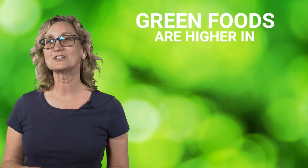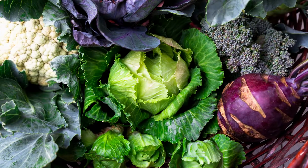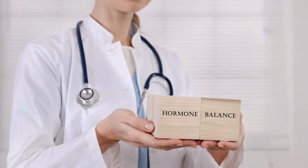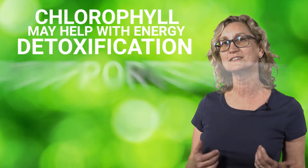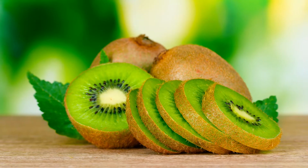Green foods are higher in chlorophyll and indoles. Green foods also tend to be higher in folate and vitamin K. Vitamin K is needed for blood clotting and our heart and our bone health. Indoles are found in cruciferous veggies like broccoli and are helpful for liver function and hormone balance. Chlorophyll may help with energy, detoxification, and supports our immune system. So many great choices, including kale, spinach, Brussels sprouts, and kiwi fruit.